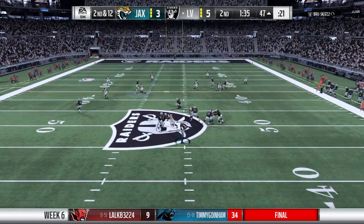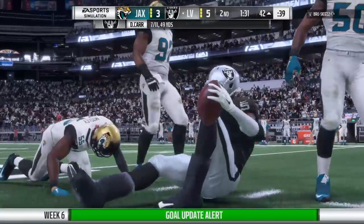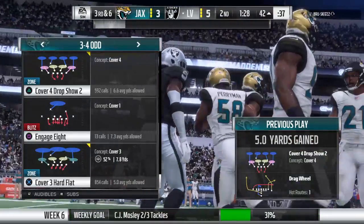Looking to throw on second down. Carr. He's going to flip one out here to his running back. It's a gain of 5 on the play, and it'll be third down.